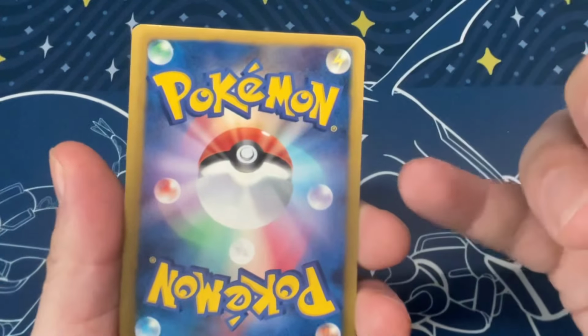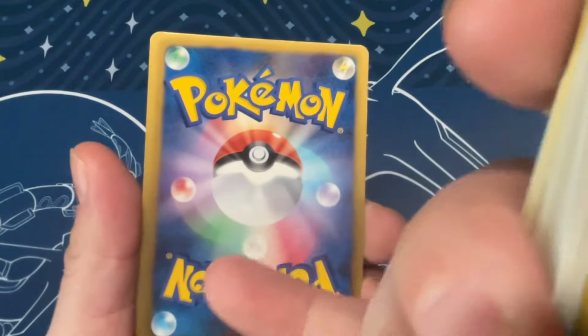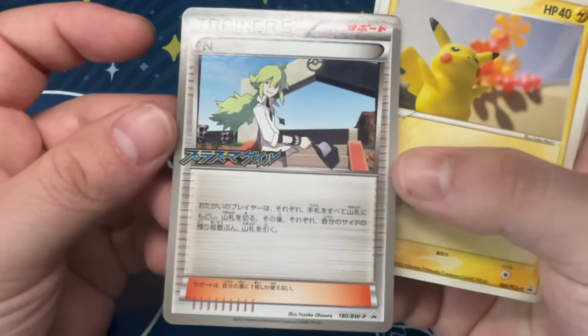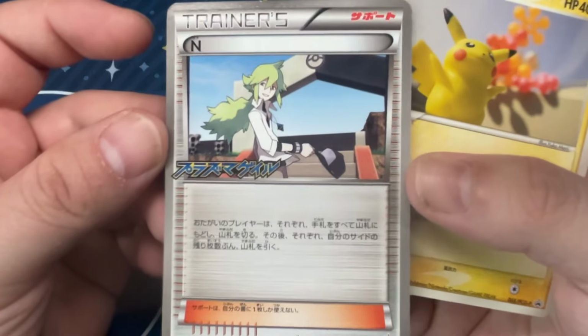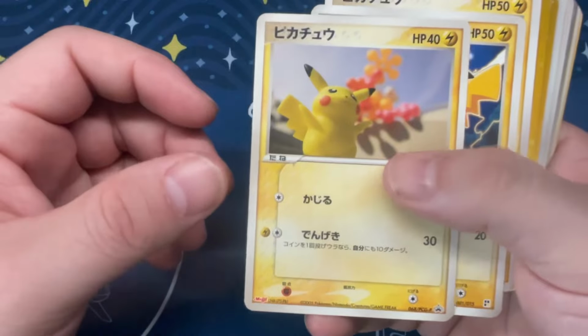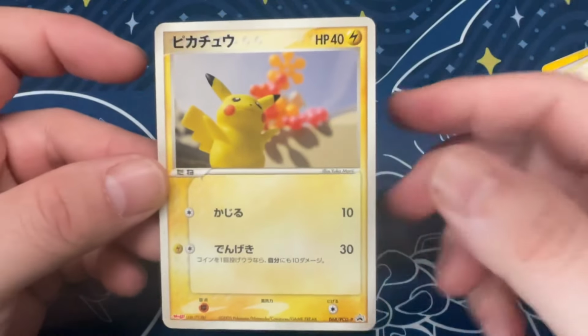This copy looks pretty clean, but it looks like in the back it's off center, left to right. You see that? I guess in the front it is a little, well, no, I don't know. It's weird. All right, we got Pikachu, Meiji Chocolate promo, 1 copy.